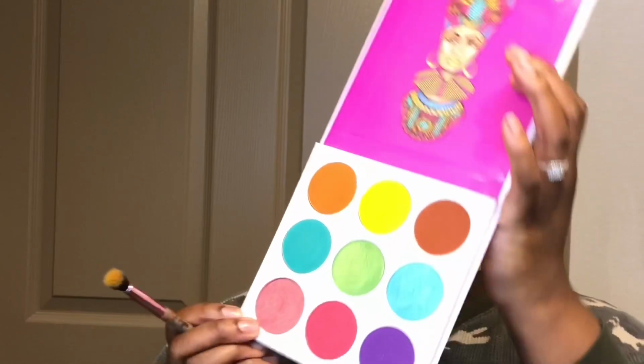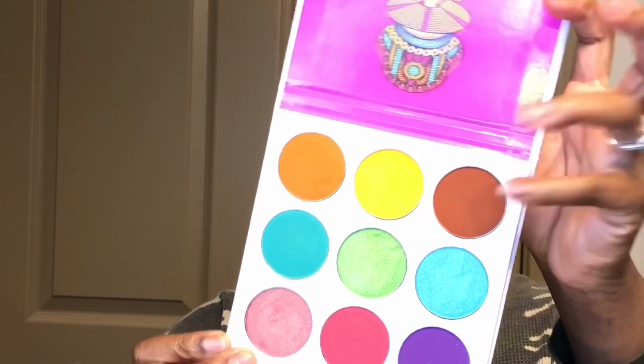Alright, so the yellow was a fail. So let's try orange brown in the Zulu palette. This color right here, I'm just going to use that as my transition shade.